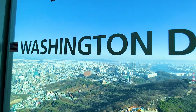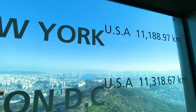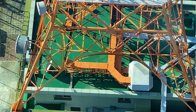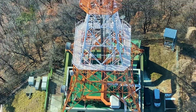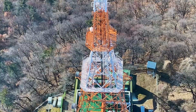You can also see how far I was from my home, 11,188 kilometers, which is right next to my state, and should add more, about 330 kilometers more.